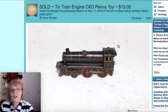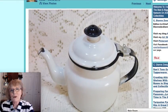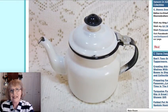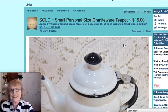I also sold this great little train engine penny toy. It's like a tin litho, very small little toy. It was marked, it's got the CKD emblem there on it, and that little piece sold for $15. The next item was a small personal size granite teapot with the lift top lid. Nice little squatty piece, sold for $15.